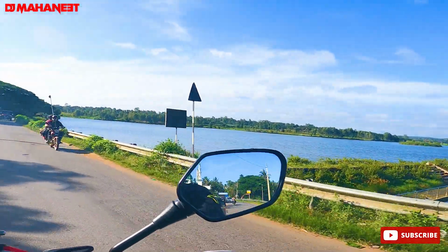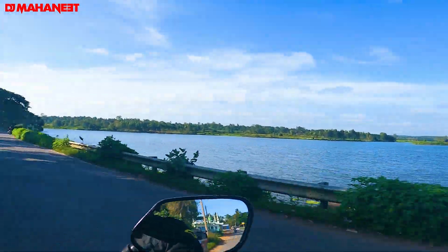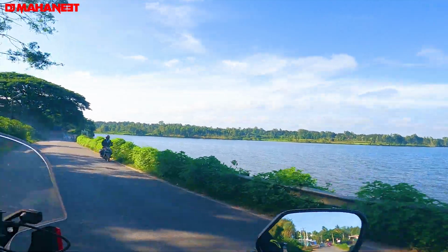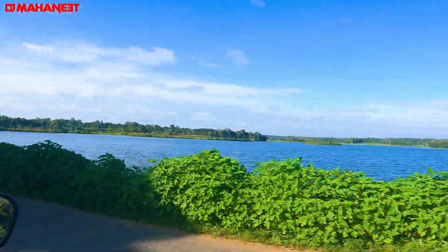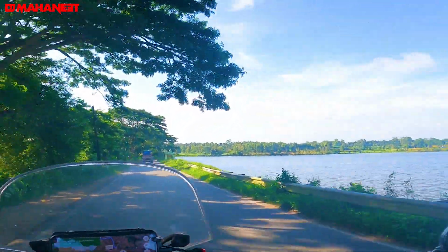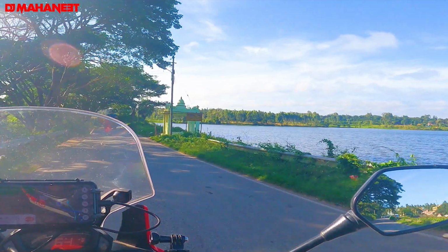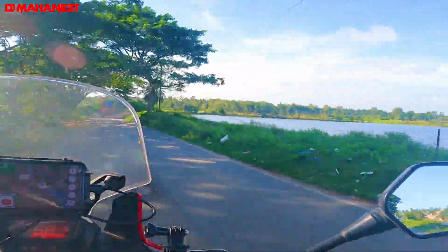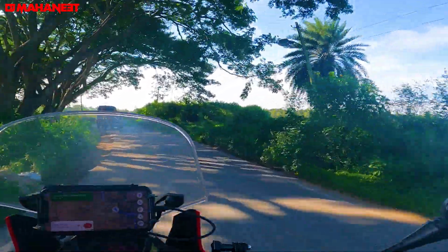Belur Kere, Belur. Right now I'm near Belur. Beautiful, beautiful Belur Kere. And they made an island right in the middle. Very well maintained. I think this one supplies drinking water for the Belur city.